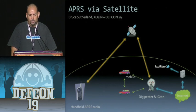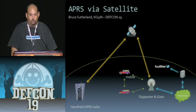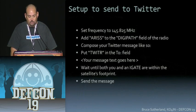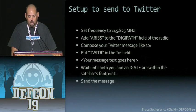There was one other service out there where you had to enter your Twitter information and you could post to your own account, but again, that didn't work, and I'm not sure why. There was no explanation. I just couldn't get it to work at all. So the setup to send to Twitter: on your handheld radio, you set the frequency to 145.825 megahertz. That is the specific frequency that the space station uses for their APRS digipeater.